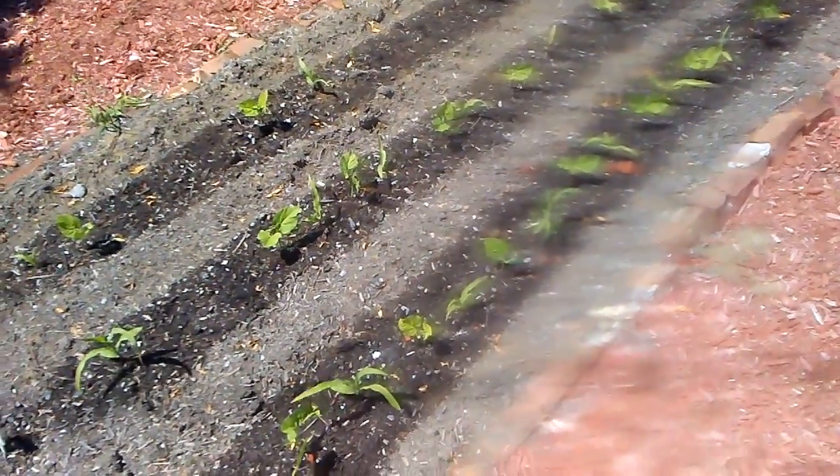The corn and beans definitely have taken off due to the hot, sunny weather. As long as you keep them watered and you give them a little bit of organic fertilizer, the corn will grow, and then beans don't require much effort.